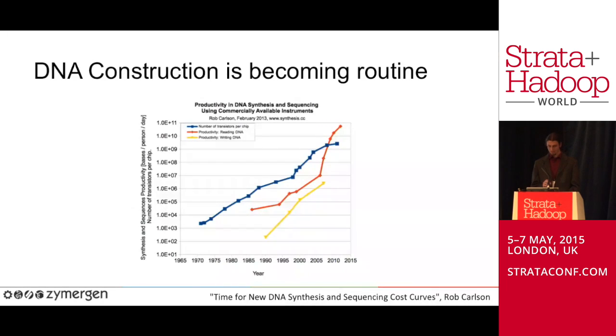The point of all of this is that DNA construction is becoming a routine engineering effort. This graph, which has a logarithmic y-axis, shows a few different things. The blue line is Moore's law, the density of transistors on a chip. The red line shows our efficiency at reading or sequencing DNA. And the yellow line shows our efficiency going up over time at being able to construct new DNA sequences. This is becoming cheaper by orders of magnitude, literally, over the last few years, and faster.